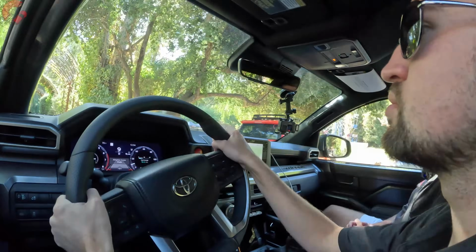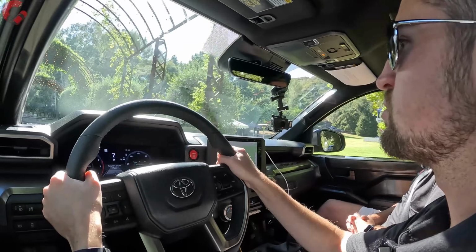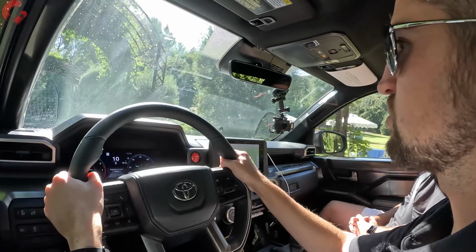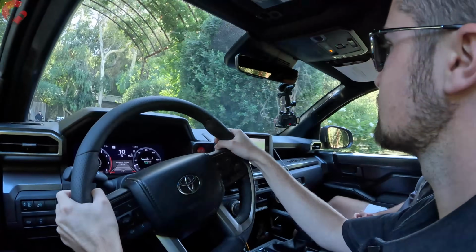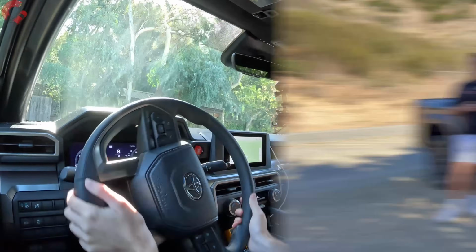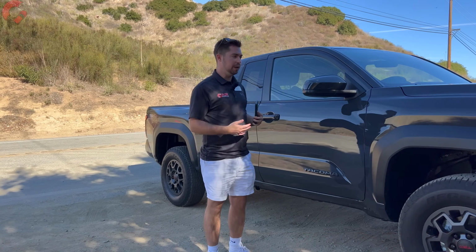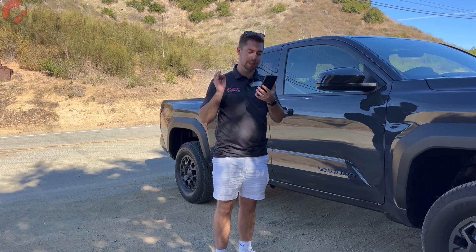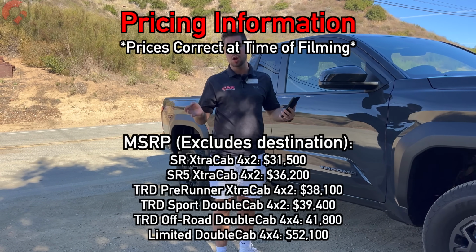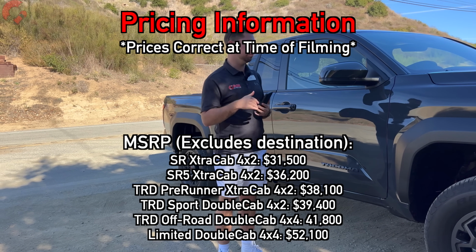And lastly here, as far as the warranty is concerned, we're going to have Toyota Signature Warranty, which is 3 year 36,000 miles for your basic, 5 year 60,000 miles powertrain, and 2 years and 25,000 miles of complimentary maintenance. Now, like Drew said, this PreRunner trim level is only available in the one configuration, two-wheel drive with this cab configuration. That means we're starting at $38,100, and that's pretty much going to be your price for this plus destination.